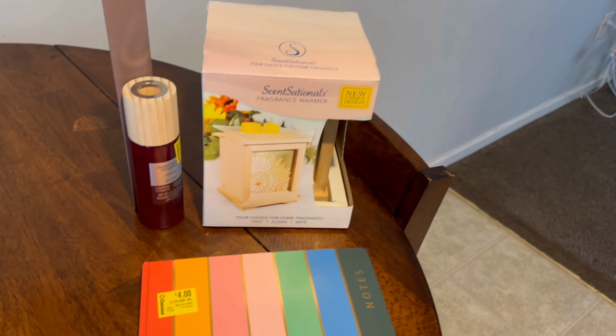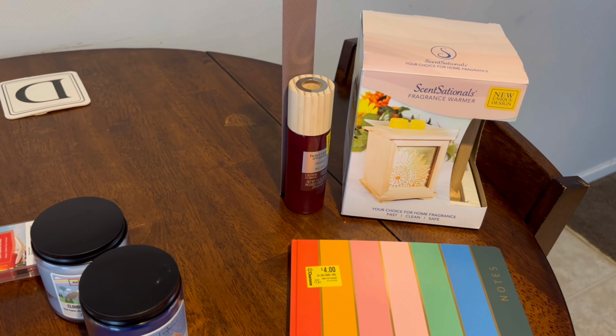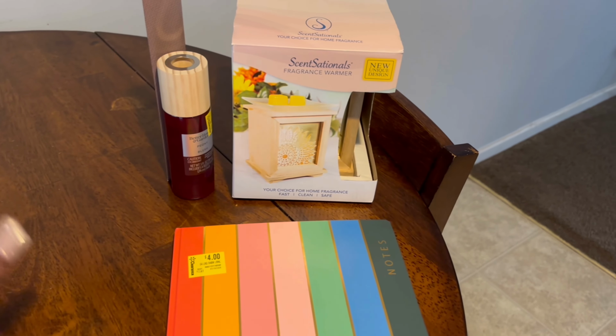Y'all, now, you know, I love a clearance. Y'all know I love to shop sales. I love to get deals. So do y'all think Walmart clearance is so clearance? I think I got some good items though.